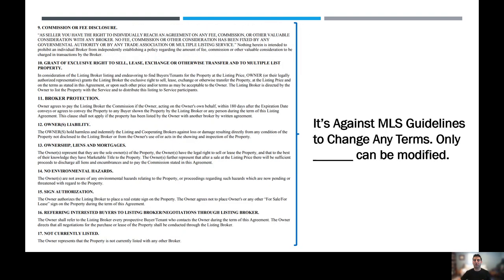For page two and for all of the other clauses in the Garden State MLS listing agreement, the exclusive right to sell, we're not legally allowed to change any of that. And I know that sometimes, especially when we have an attorney who's a seller, they say, oh, well, I want to change number 12, the owner's liability. You can't. We're not allowed to change any of that if we want to put the listing on the MLS.